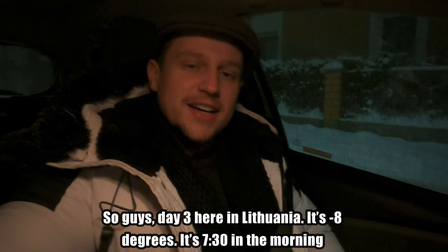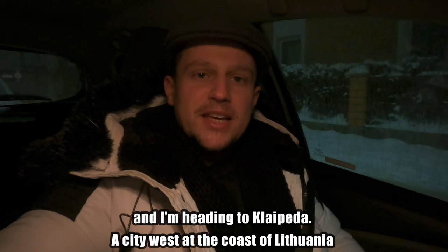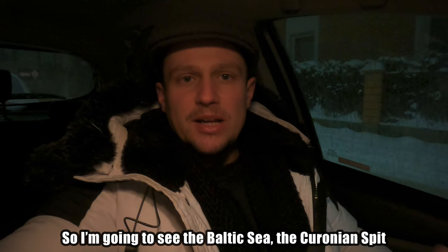So, guys, day 3 here in Lithuania. It's minus 8 degrees. It's 7:30 in the morning, and I'm heading to Klaipėda, a city west at the coast of Lithuania. So, I'm going to see the Baltic Sea, the Curonian Spit. I'm leaving because it's a 3-hour drive to Klaipėda.